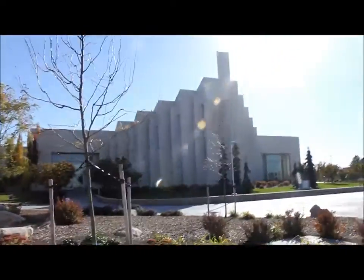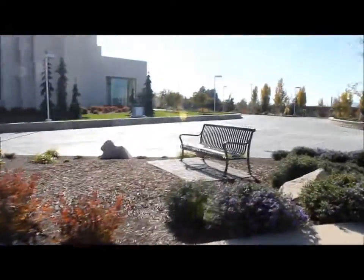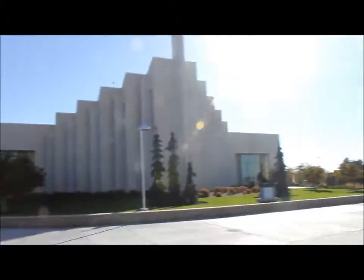it's kind of sweet. And here we have Taylor Chapel. And once again, another bench. I love benches. So Taylor Chapel is like the religious building and the humanities.